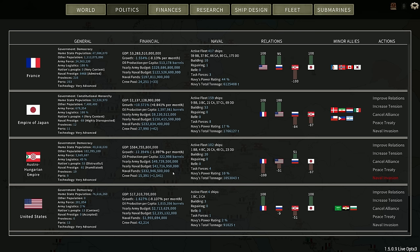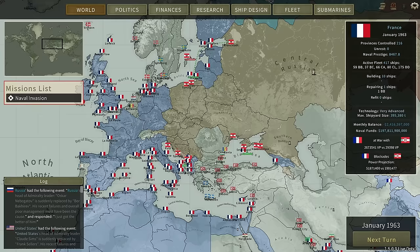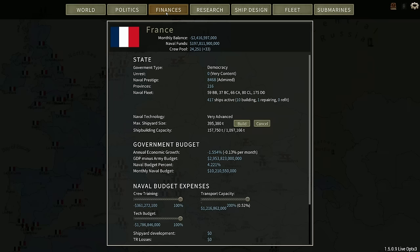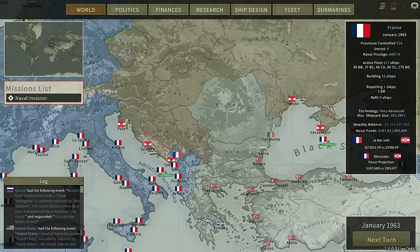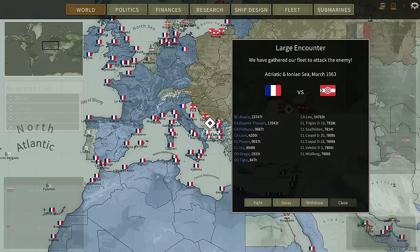They still have loads of money in the bank, more than us actually, which is not great. I'm going to have to deal with that at some point. We've got loads of money though. We can afford to spend it for now, and I'll be back when there's some more action.